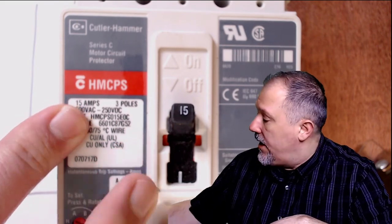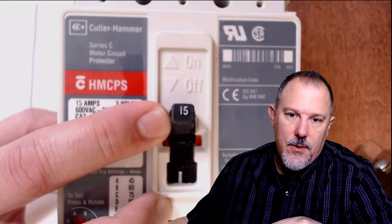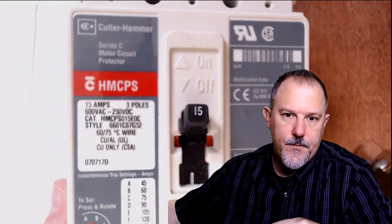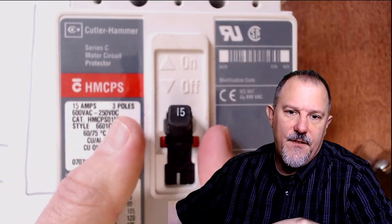So what's nice about having it on the handle is when I put a cover over it, you'll see there's a lip right here. You see that little lip? That the dead front may be covering this.